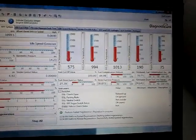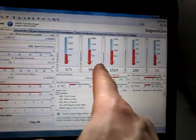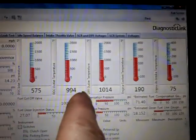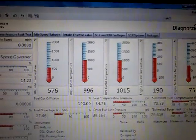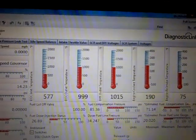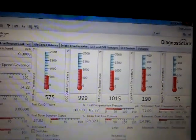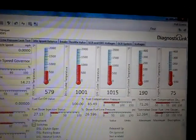The inlet temperature there, that's what I was looking at earlier, compared to why it has two temperatures. I don't know. Does it have two temperature sensors or what?